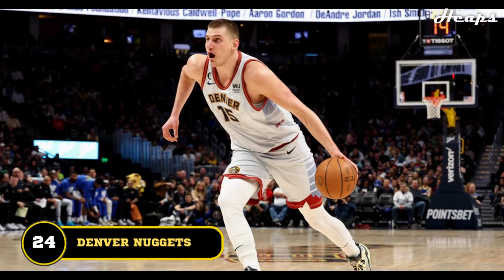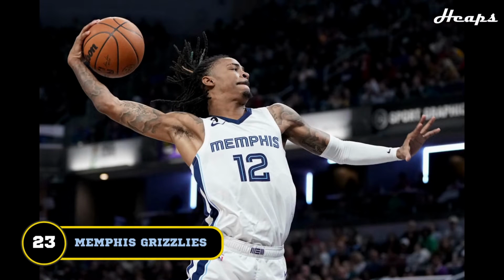At 24, give me the Denver Nuggets. The coloring on this team is very interesting. Some darker blue, bright McDonald's yellow, along with occasional orange and sometimes red. It's definitely not a bad looking jersey, but there's nothing really notable or iconic with these jerseys, and the alternate jerseys don't add much.